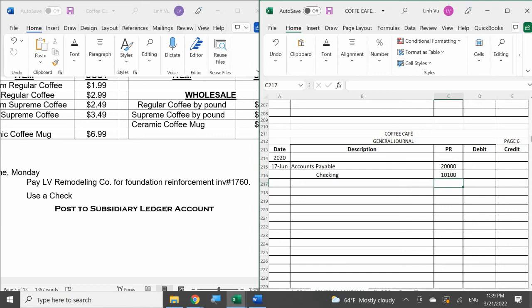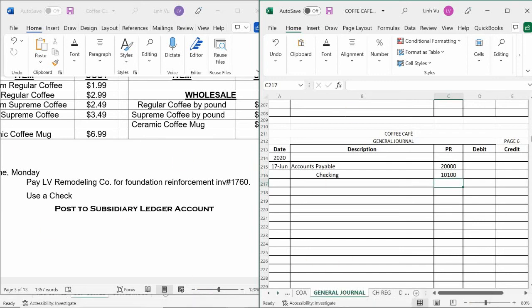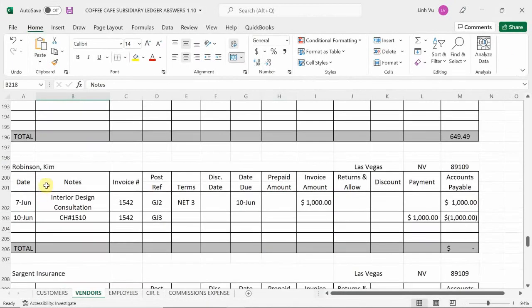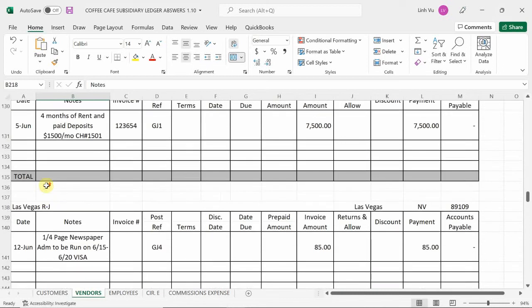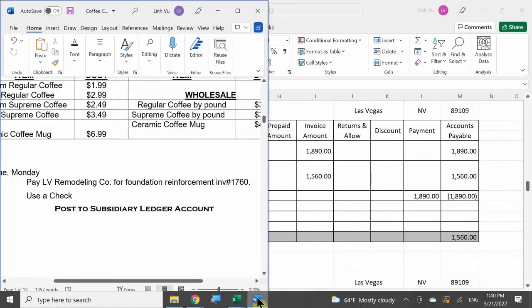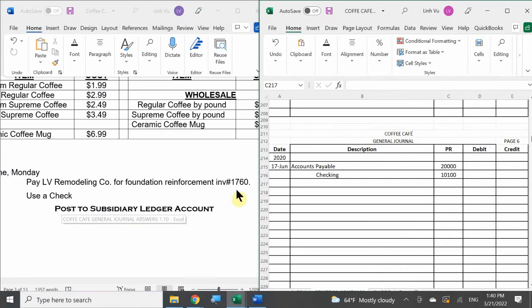You can look it up in the subsidiary. The subsidiary ledger. Yes, excellent. That's where we recorded all of our invoices and all the information in there. So in this case, if I have to go to LV Remodeling, here you go, LV Remodeling, invoice number 1760, right? How much do I owe them? The 1560. We owe them 1560. Okay, so therefore, that's how much I'm going to make a payment for, 1560.